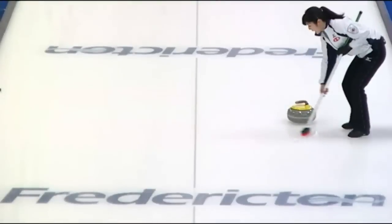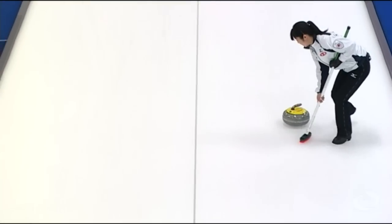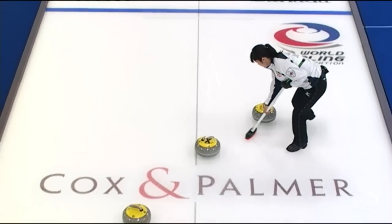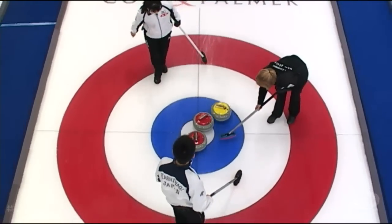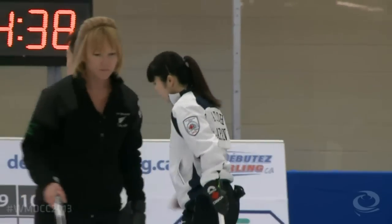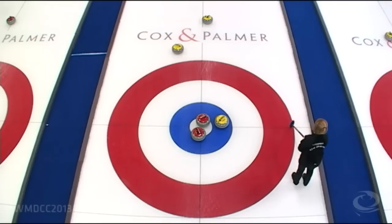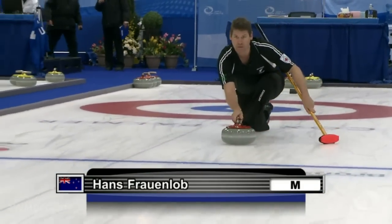Comes Yumiko Sato with her team's 2nd stone, her 1st of this end. And she needs to play a good freeze here. Even if coming down was maybe not ideal for New Zealand, it does mean that the opponents have to make a tricky one. And bouncing off, just as in traditional curling, bouncing off that one is never ideal. So now Hans Franlob has a good opportunity to push that Yellowstone back or freeze right into that pocket.